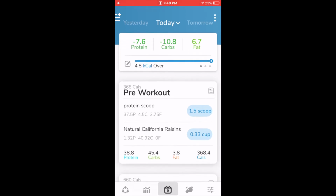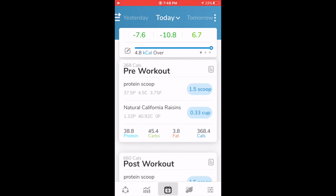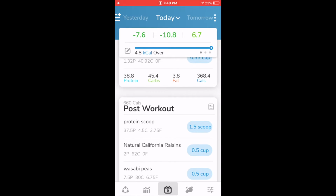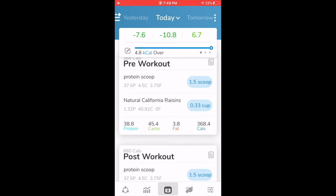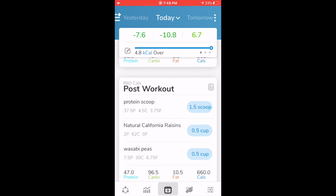So here's how I built today's. As normal, every single day, the first thing I put on my plan is my pre-workout and my post-workout. They consist of almost the exact same thing, which is a scoop and a half of my whey protein, and then my pre-workout has a third of a cup of raisins. You can see there that nice 40.92 count of carbs for the raisins, which is a nice carb boost about 30 minutes before I work out.